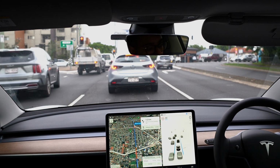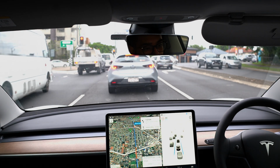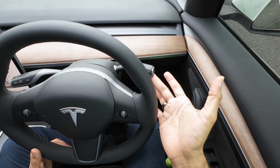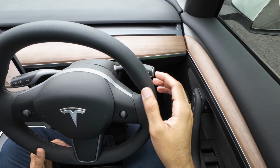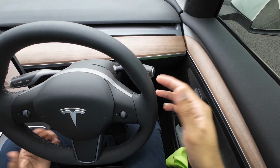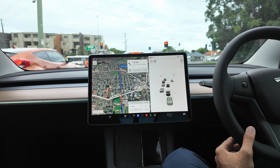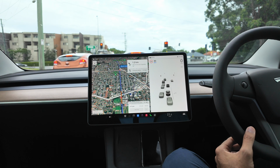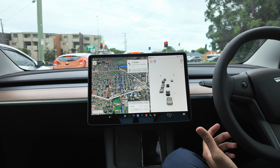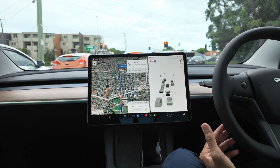So let me put it on cruise. There are multiple ways you can remove the autopilot. The way I would do it right now is pull this stalk up, which disengages any sort of systems. Then since we are stopped, just push it down once. That'll allow you to switch on the cruise control, and all that changes from the autopilot is you've got to take control of the steering wheel. The rest of the system remains the same.